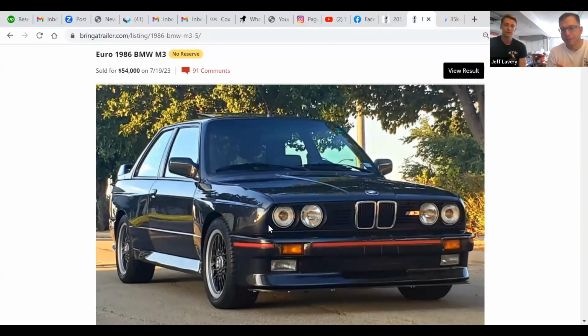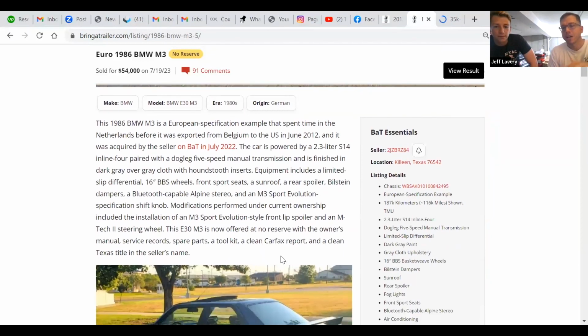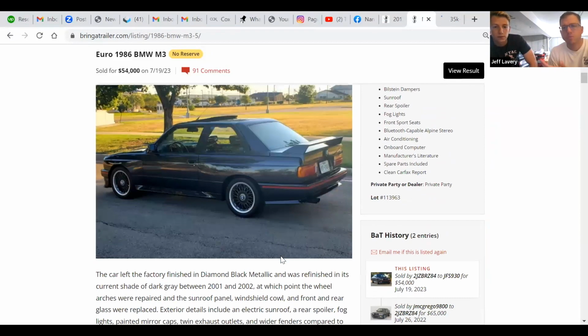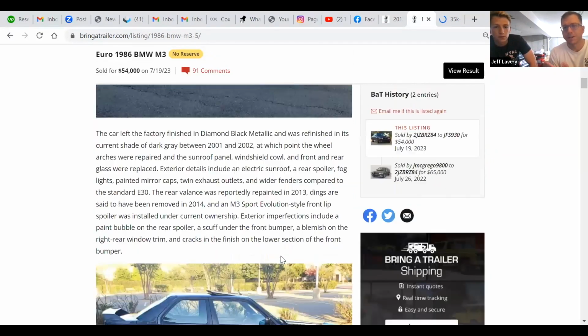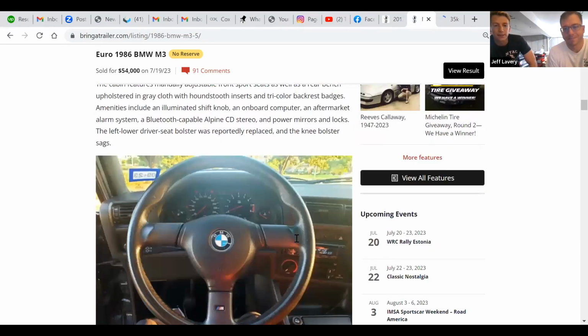So I'm just speculating, but when I start seeing things like this, and the E30 M3 has been for so long trading for crazy money, that all of a sudden you've got a genuine Euro-spec left-hand drive, 54K. Like that to me is one of the signs. Again, the chatter will be like, oh, the economy is softening. It's like, no, it's just the guys who really weren't in this for real are finally getting out of it. Maybe that's my hope. I definitely think it's a little bit of both.